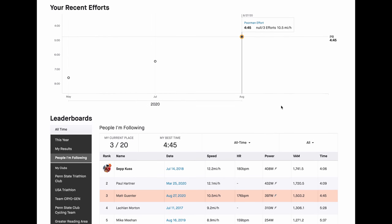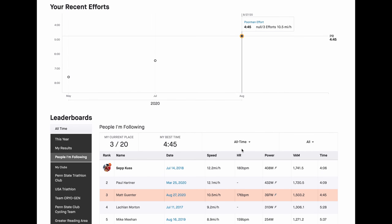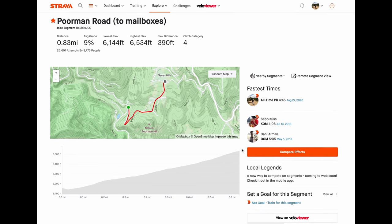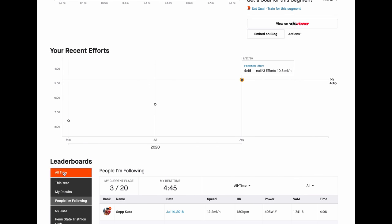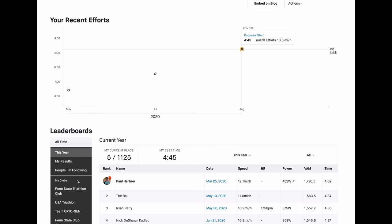So Sepp was able to go 4:06 with a power of 408. That's around 6.1 watts per kilo for Sepp, while I managed 397 watts, which was a little bit higher than I expected, which is about 5.3 watts per kilo for me. So that gave me a time of 4:45, and overall, Sepp has the KOM. I was actually able to get a top 25 on it, which I was pretty surprised about, as well as a top 5 on the year.